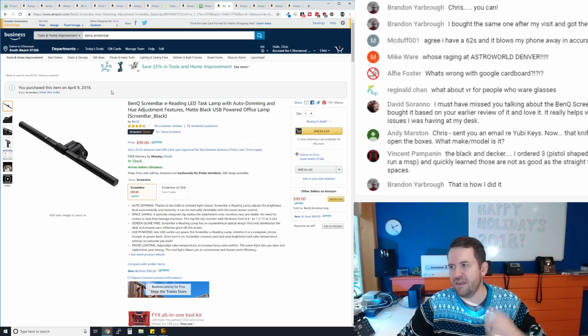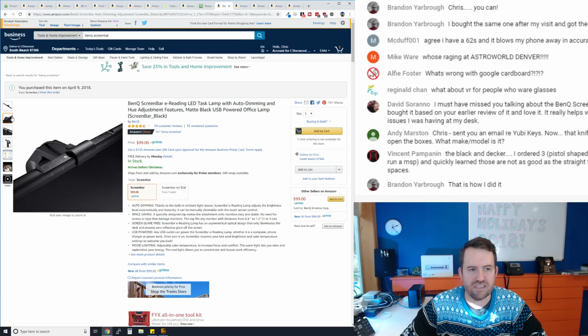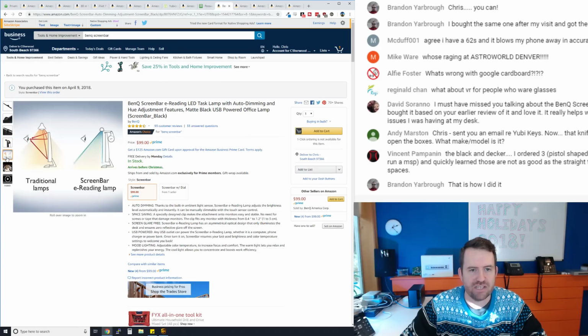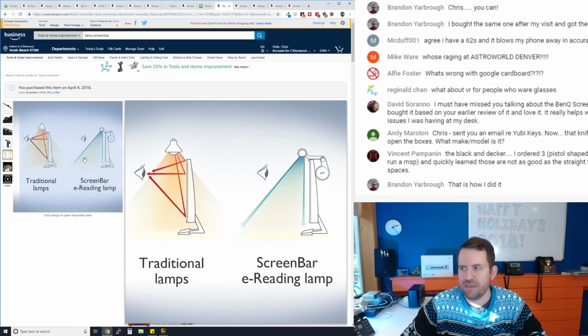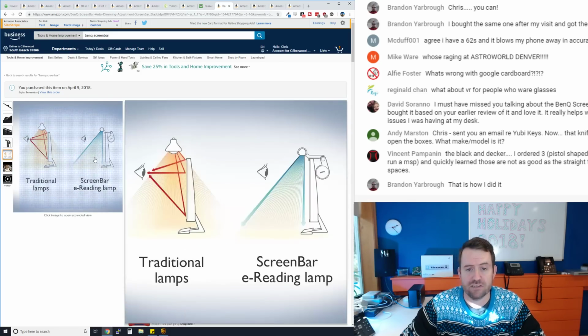This thing is unbelievably nice. So what this is, it sits on top of your monitor, and it shoots light down in front of your monitor. So this is $99, by the way. 4.5 stars, 93 customer reviews. I would give it 5 stars myself because I love this device.